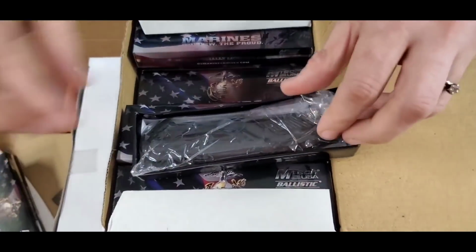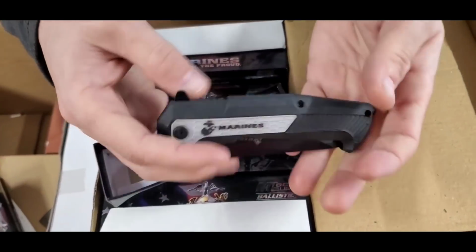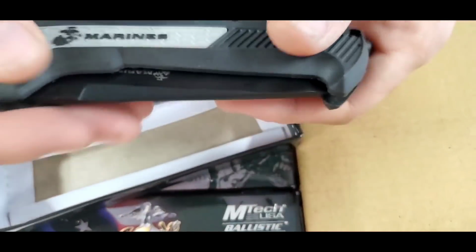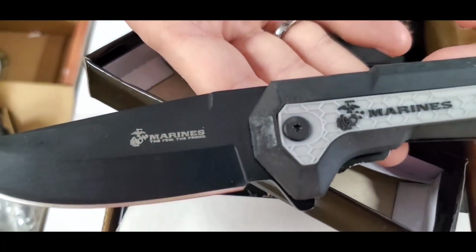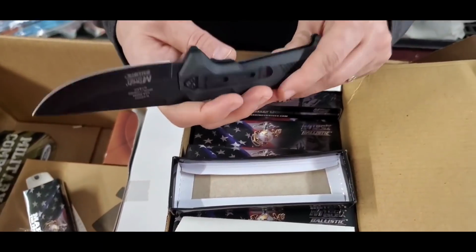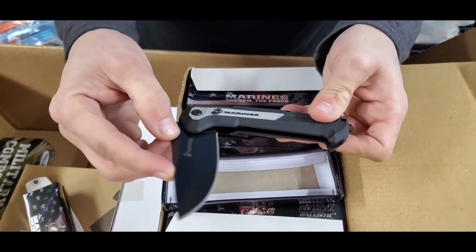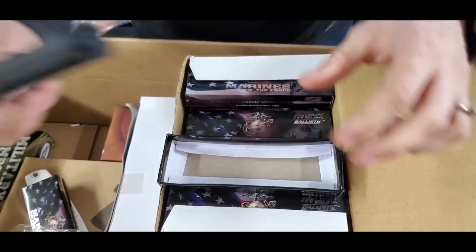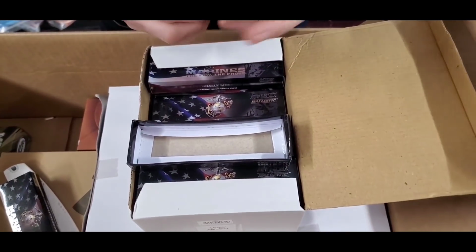There we go. So this is a really cool, very industrial, foldable knife. It says Marines on it with the Eagle, Globe and Anchor, and it says Marines on the blade. Very smooth opening blade. It comes with the cool box too. You just push that to the side and it closes back down. And it's got a little belt clip hook. So, really nice, Marine Striker knife is what it's called.